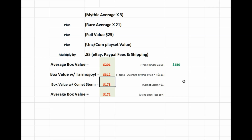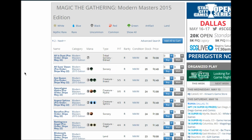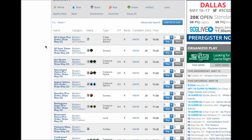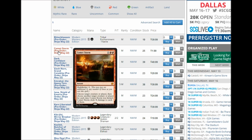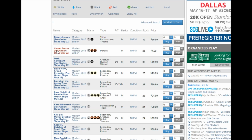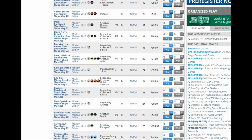Now, with that being said, I want to go over a few things that I think are interesting. First thing I want to look at is some of the individual prices of the cards, and the one thing I want to focus on is the mythics. The mythics are going to really drive the value of Modern Masters 2015. Outside of Comet Storm, which is like a $2 card, all the other mythics, Bitterblossom, we've got some great ones. Dark Confidant, Elesh Norn, Emrakul, Iona. All these mythics are great.